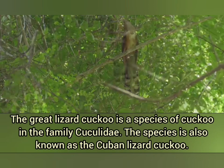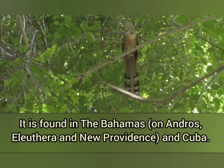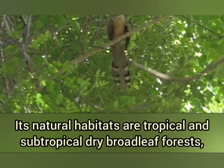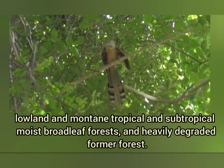The great lizard cuckoo is a species of cuckoo in the family Cuculidae. The species is also known as the Cuban lizard cuckoo. It is found in the Bahamas, on Andros, Eleuthera and New Providence, and Cuba. Its natural habitats are tropical and subtropical dry broadleaf forests, lowland and montane tropical and subtropical moist broadleaf forests, and heavily degraded former forest.